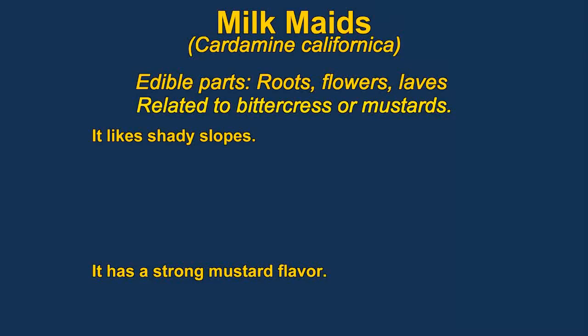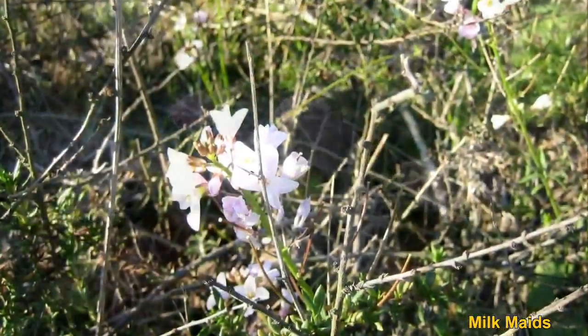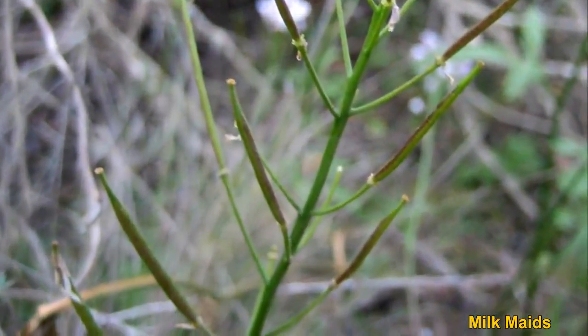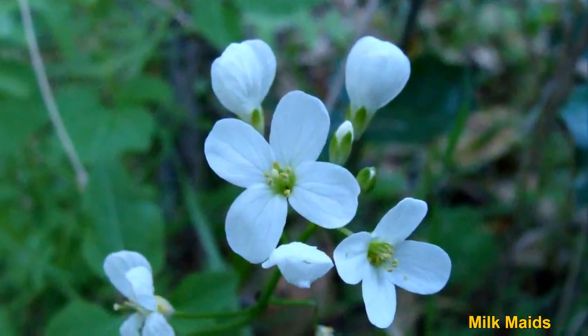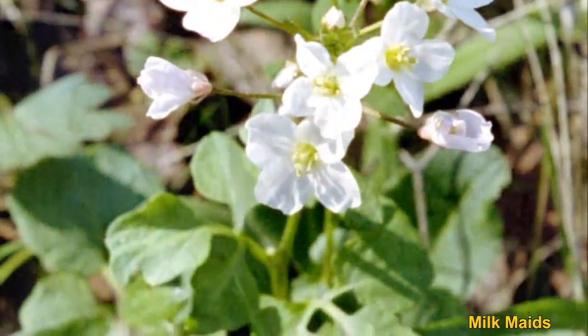Milkmaids are a regional variety of bittercress found on the west coast of the United States. They are also called California toothwort. They are members of the mustard family. They are reported to have a very strong mustard-like flavor. The root is edible and it tastes something like a radish. It usually grows on shady slopes. The plants usually only grow about 1 foot tall.